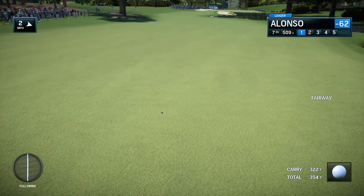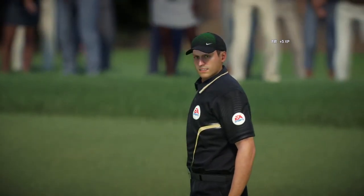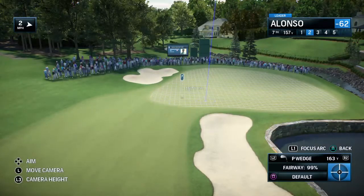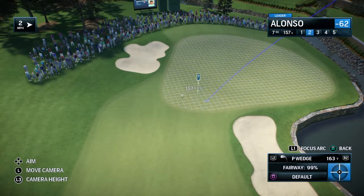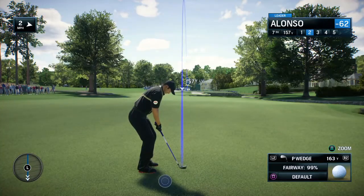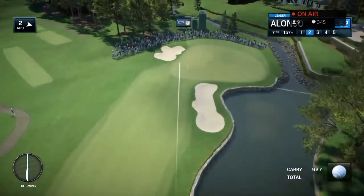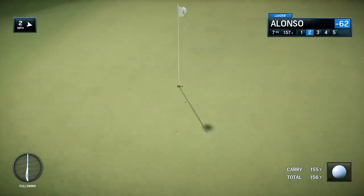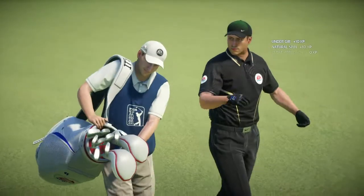Frank just continuing to make the game look easy. This just shortens the whole golf course up when you can hit it that far. Now set for the second shot here at the par 5 7th hole. This one looks right on point. Can't hide the flag stick from that man. Another eagle coming up here.